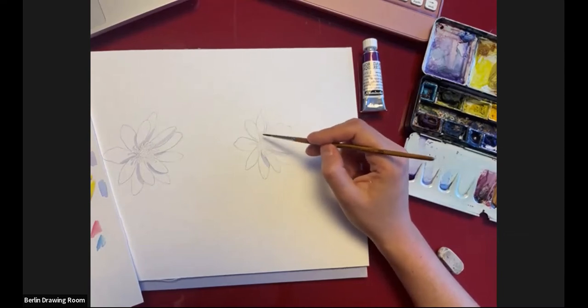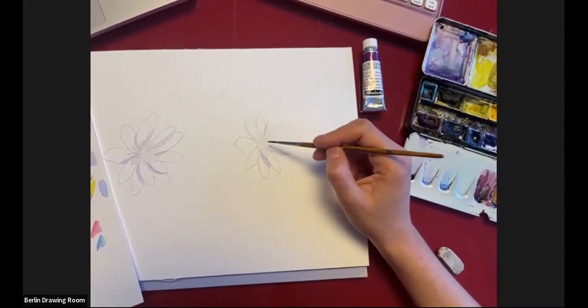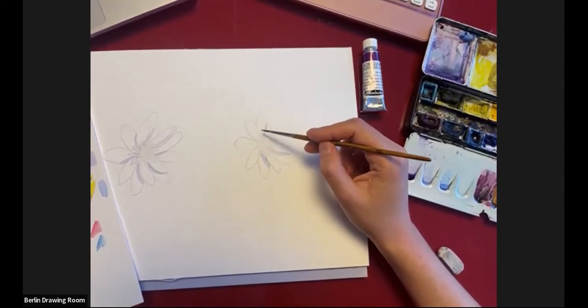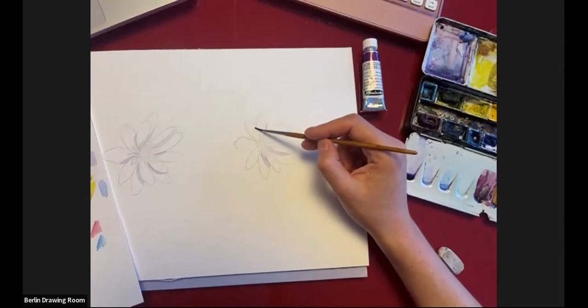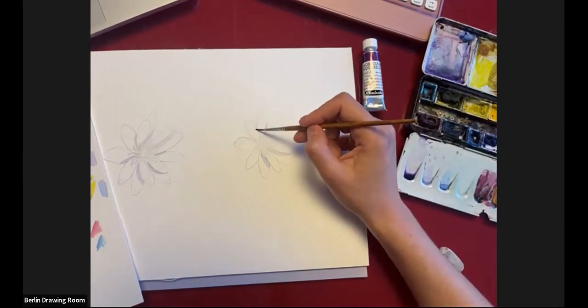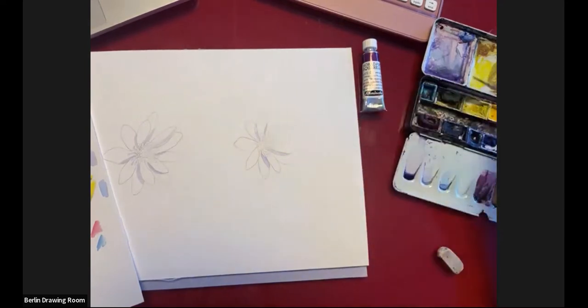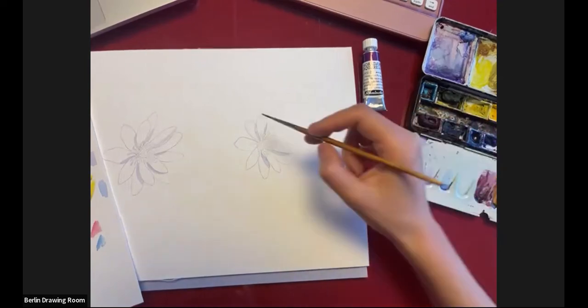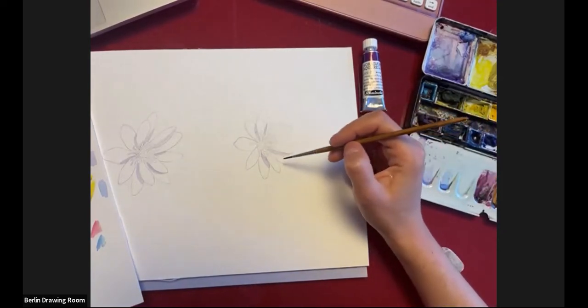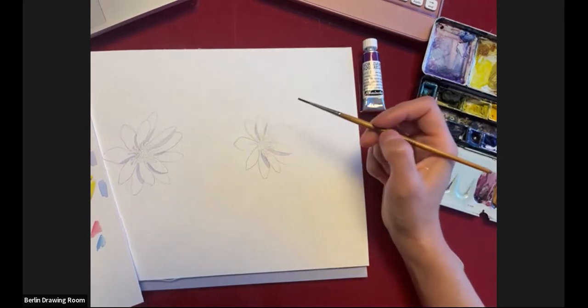And like all these small parts, the anthers and the stamens, I'm just pretty loosely painting around them. I mean, I'm not going in with a magnifying glass or anything. I'm just kind of avoiding them. And those are the darkest. So I actually can go for some of the shadows that are inside the petals.